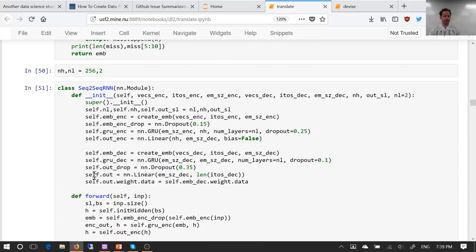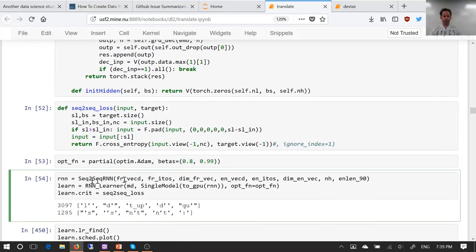Here's our sequence to sequence RNN. That's this one here. So that is a standard PyTorch module. Stick it on the GPU. Hopefully by now you've noticed you can call .cuda, but if you call to GPU, then it doesn't put it on the GPU if you don't have one. You can also set fastai.core.useGPU to false to force it to not use the GPU, and that can be super handy for debugging. We then need something that tells it how to handle learning rates, learning rate groups. So there's a thing called single model that you can pass it to, which treats the whole thing as a single learning rate group. So this is the easiest way to turn a PyTorch module into a FastAI model.